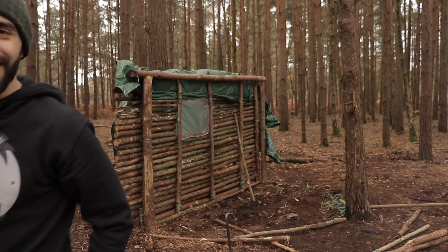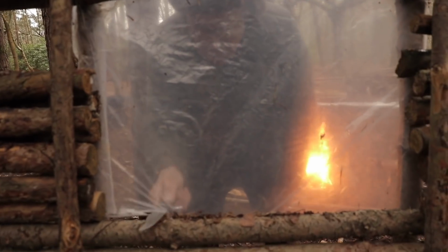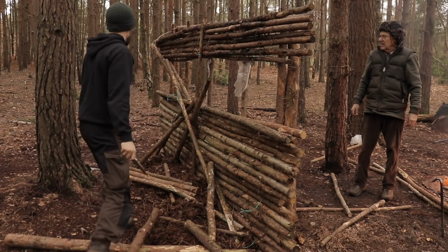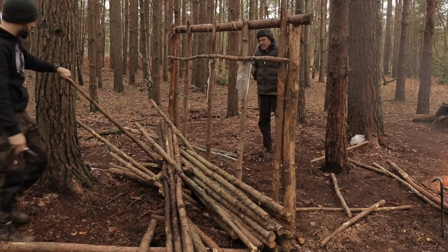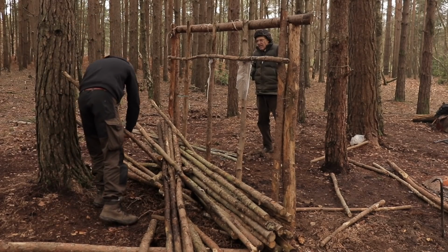The last wall. Timber! You certainly got that. Almost there. Almost there.